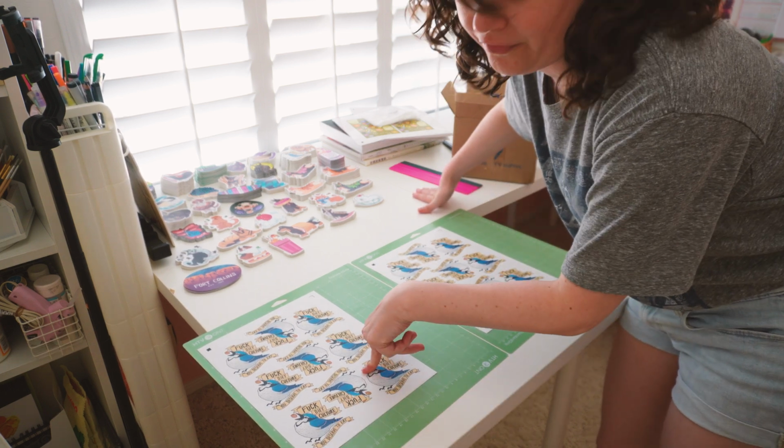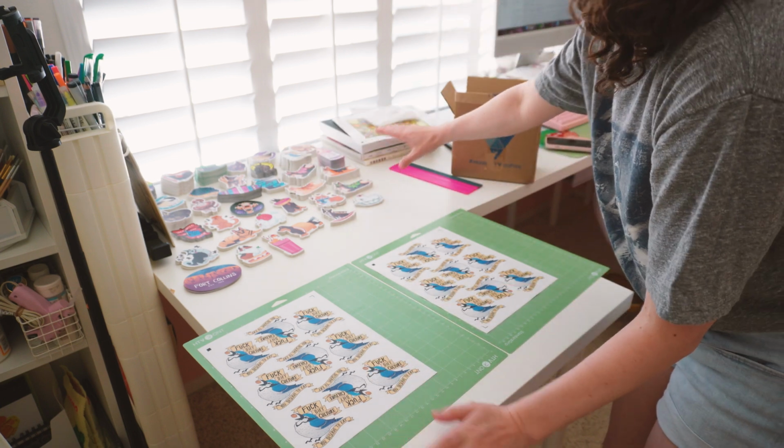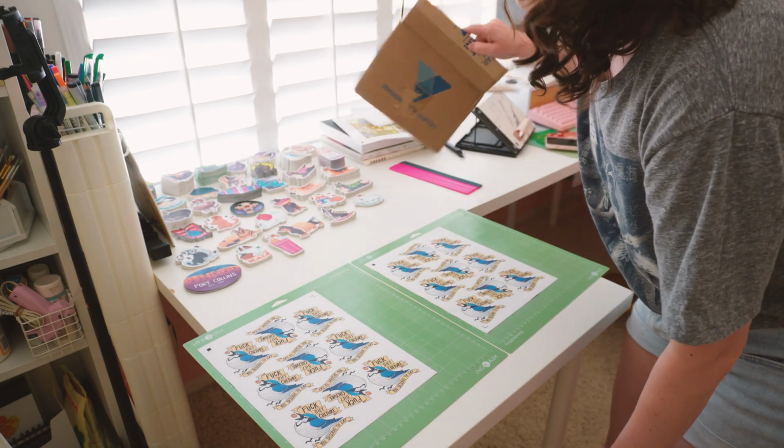So I'm going to get these off of the sticky mats, get all of this packaged up, and I'm going to hope that it fits in this box. We're going to find out.